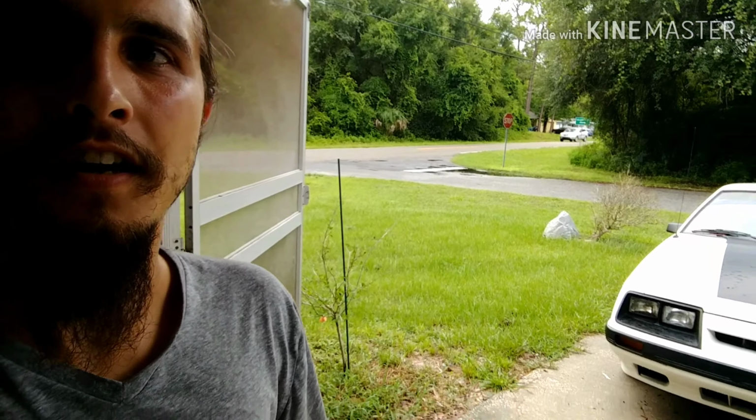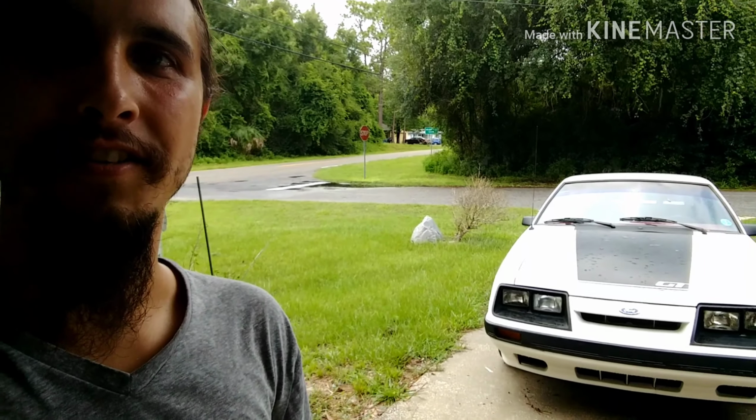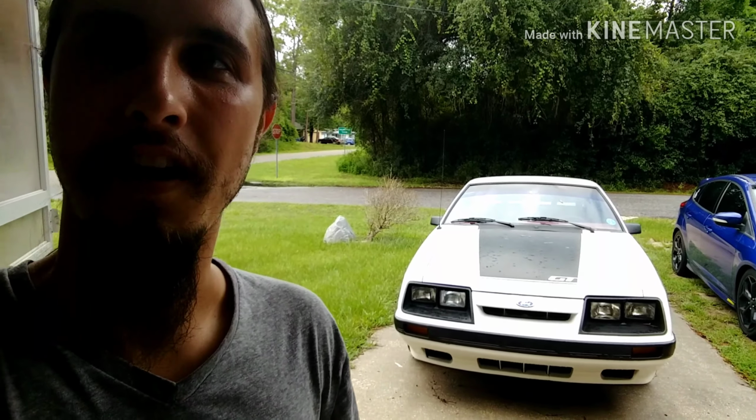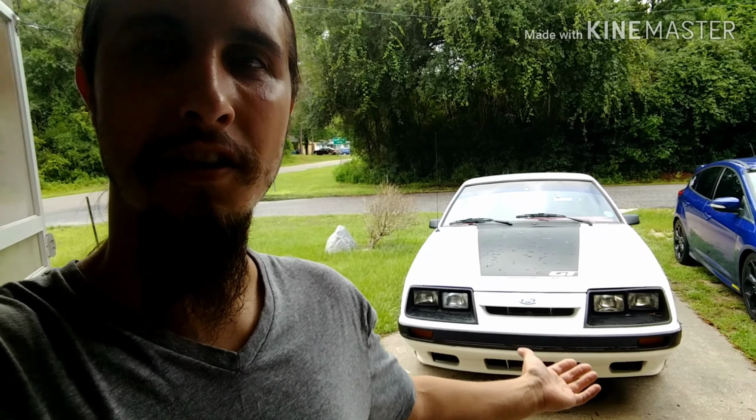Alright guys, as most of you Pints and Pistons fans know, this is my 1986 Mustang GT. I have owned it now for almost 6 years, I believe. It's right around 5 or 6 years. She's my baby. It is a 1986 Mustang GT, Oxford white over Canyon red interior.